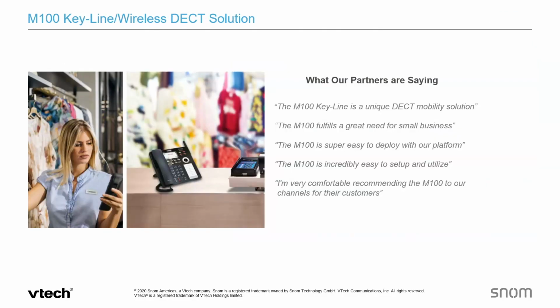So what our partners are saying about this particular product is that it's unique in the mobility solution. It fulfills a great need for small businesses. It's easy to deploy with your existing SIP-based call platform, and easy to use and set up. There's essentially no training that has to happen with these phones once they're automatically deployed. There are paging capabilities, they're expandable, and it's very simple and easy to use.